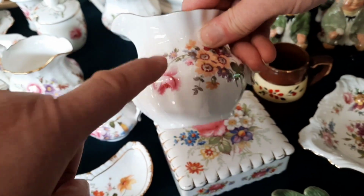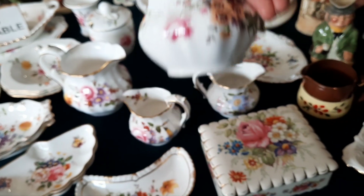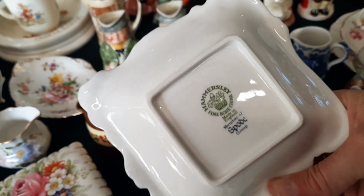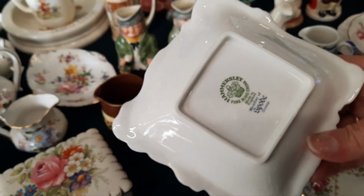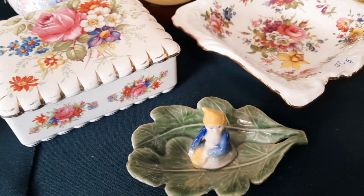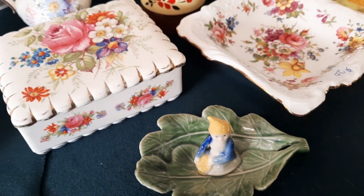This is Denby. Oh, that's Denby pottery. Cool jugs. Is that Denby too, or what's this? Hammersley. That's all made in England, right? Yeah, it's all English. And then you've got this joker down here, who's not English. What is he? Of course, he is Wade Irish Pottery.